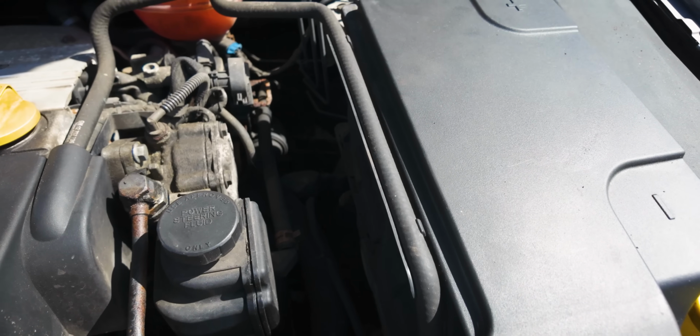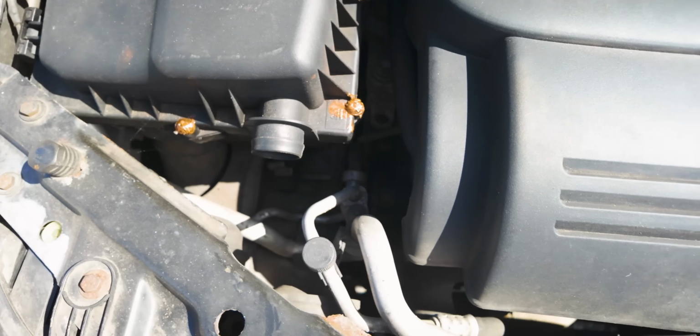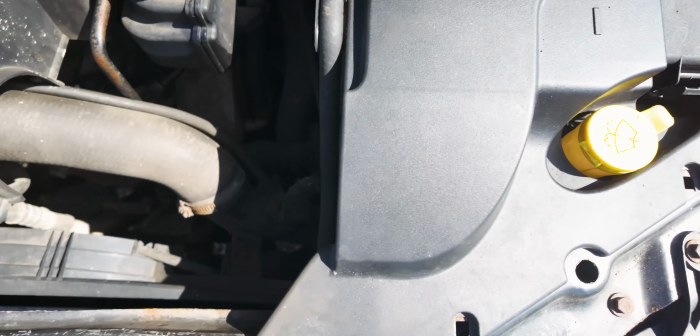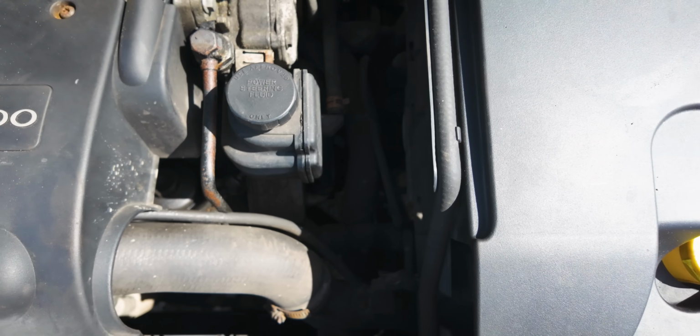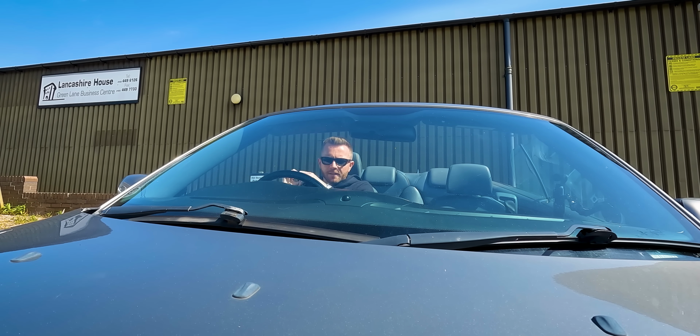Well, all I'm checking for here, because the sun's very bright, is any signs of accident damage, and I can't see any. I'm also looking for any obvious leaks, and I can't see any of those either. Should we take this for a spin then, while it's still sunny? Sounds like a plan, doesn't it? Right then, let's get this show on the road.